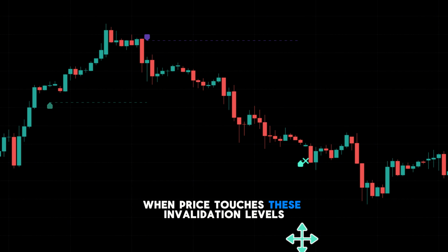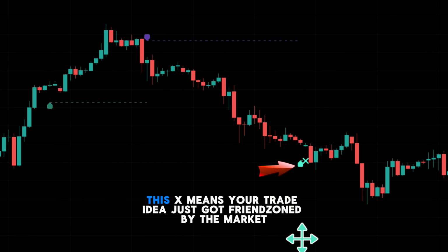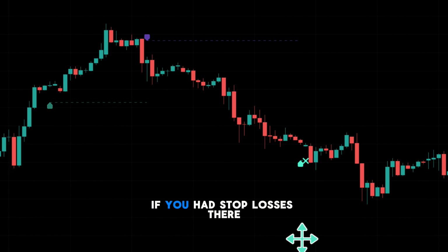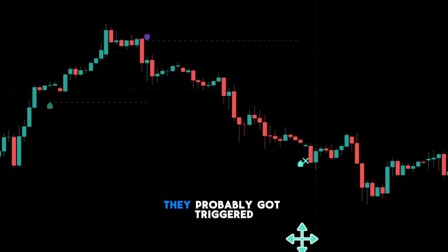When price touches these invalidation levels, you get an X mark, kind of like your ex marking their territory, but way less dramatic. This X means your trade idea just got friend-zoned by the market. If you had stop losses there, which you should because YOLO is not a trading strategy, they probably got triggered.